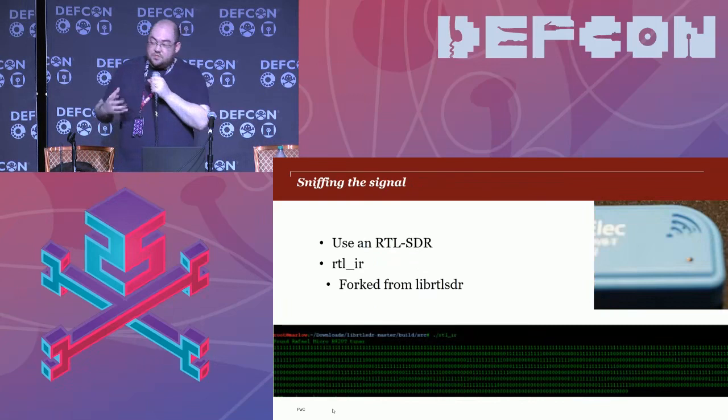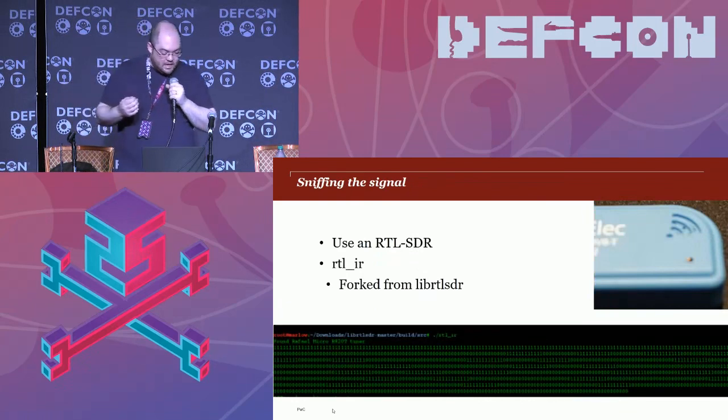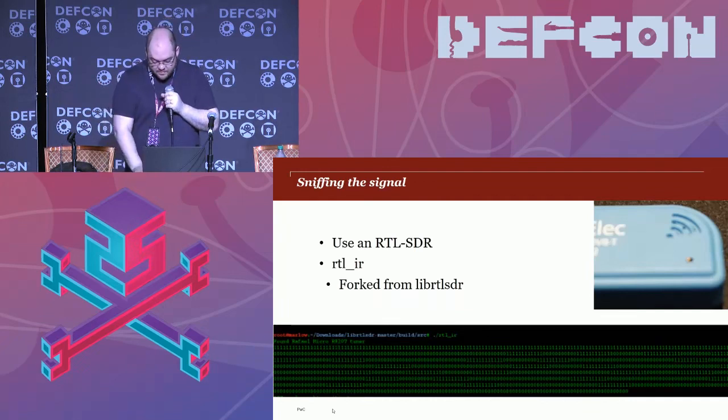So the first thing you could do is just use an RTL SDR. These things still have an infrared sensor in them that you can actually use to sniff infrared signals. It just returns you the raw pulse data, so it's completely undecoded, but you could do that.